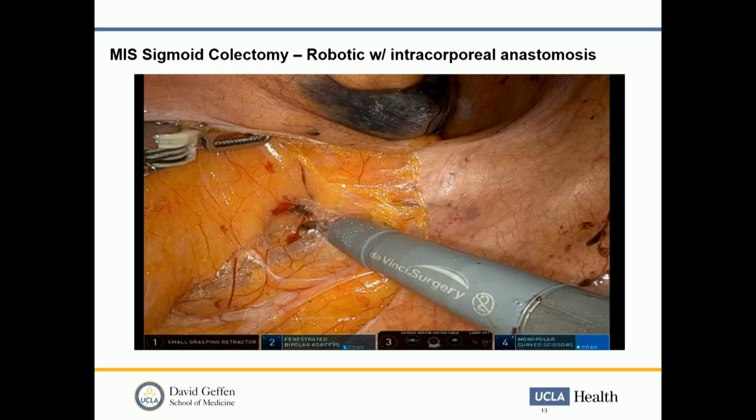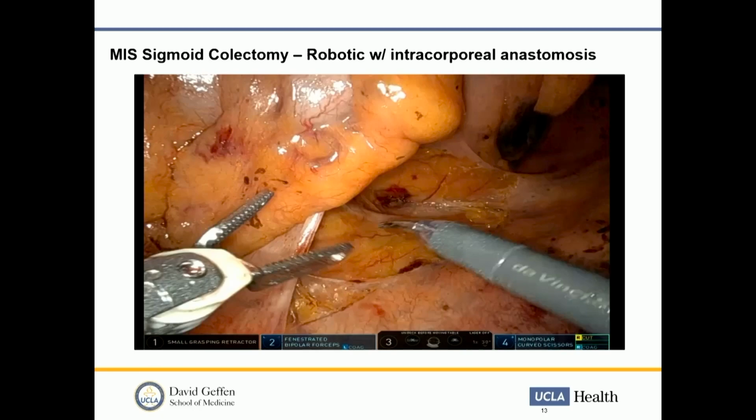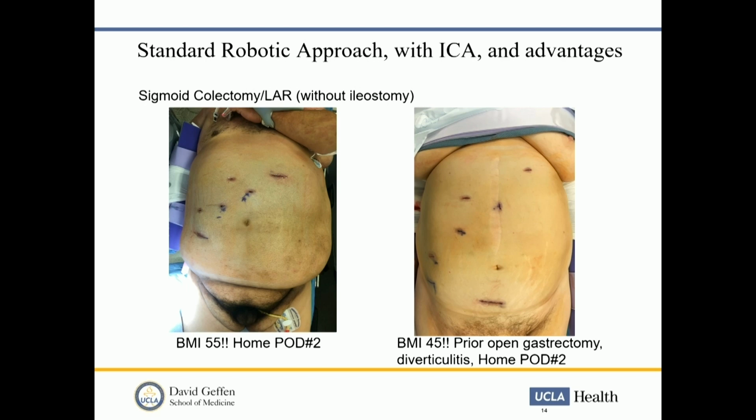So here's a tattoo, for example. That's a distal tattoo you can see in the distance. But you can also see some tattoo on the pelvic sidewall here. So move forward, but essentially what you end up doing is mobilize and divide, and we do an anastomosis on the inside. And with that approach, once again, we can exteriorize or extract the specimen through any incision that we want.